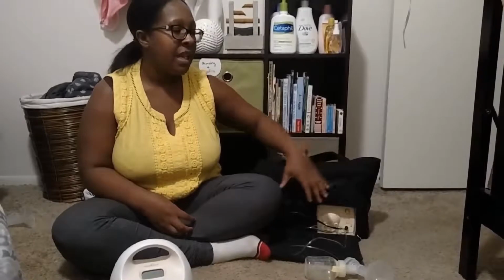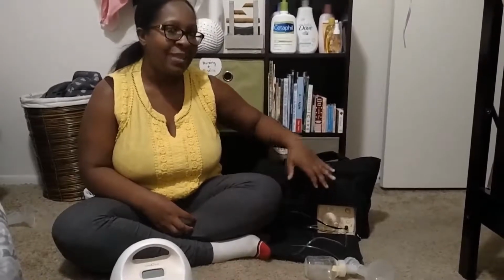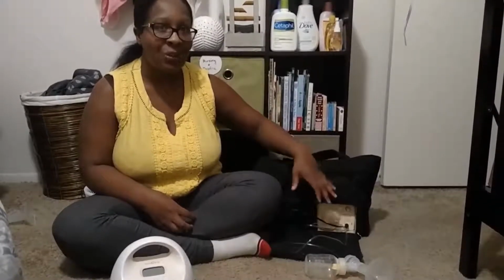The only thing about the Medela is that you can't change the pace of what it automatically is doing. I love the Spectra because although I have to hit the button when I'm ready for it to go into letdown phase, or what they call the massage phase, I can control how fast or how slow that massage phase is, which is really nice because we know all babies are different. They all don't suck at the same pattern. They all don't suck at the same strength. So being able to change that was an absolute plus for me.